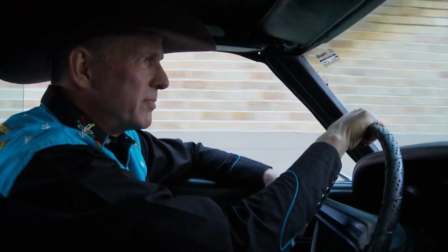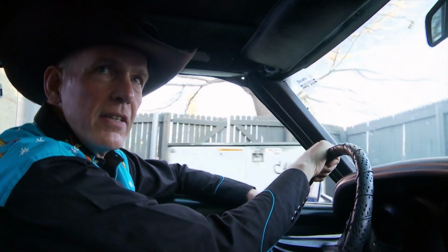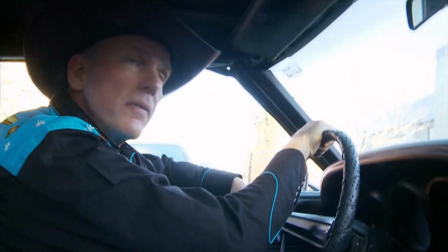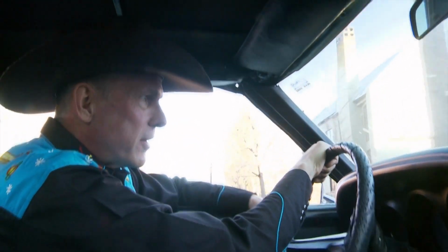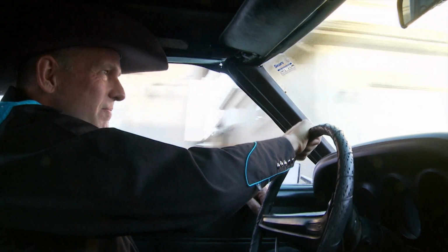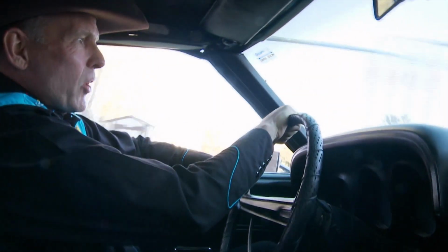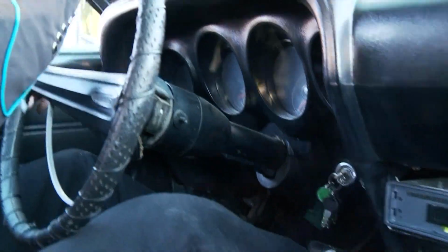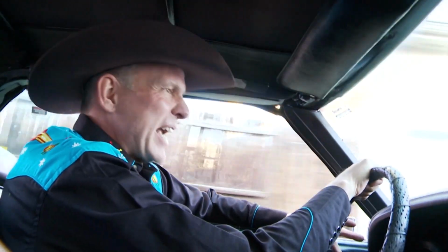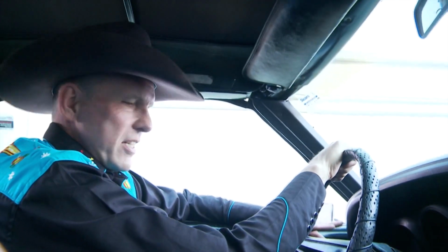'69 Mustang convertible, the real deal. A car that's been in Colorado its whole life. I mean, this is a rare vehicle in this condition, in original condition. Let's see how it runs. That's what I'm talking about right there. V8 power, old school, muscle car. Love it, love everything about it. Black interior, original V8. Oh, this is a great car.